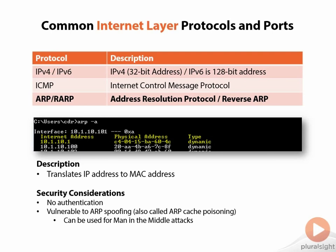Now those entries are dynamic, meaning they have a certain time to live in the ARP cache, and after a while, they will fall out of the cache or be flushed. You can also manually go in and flush your ARP cache if you feel that maybe you have some bogus entries in there, or something has changed but your ARP cache hasn't updated yet.